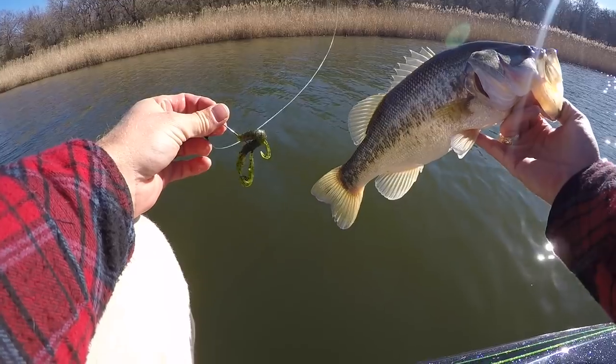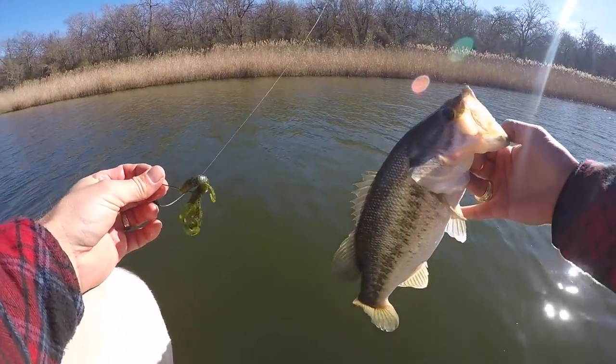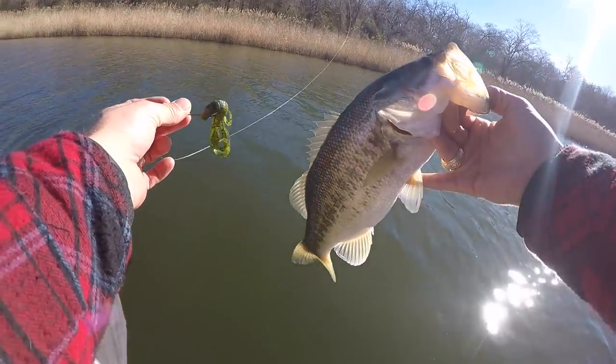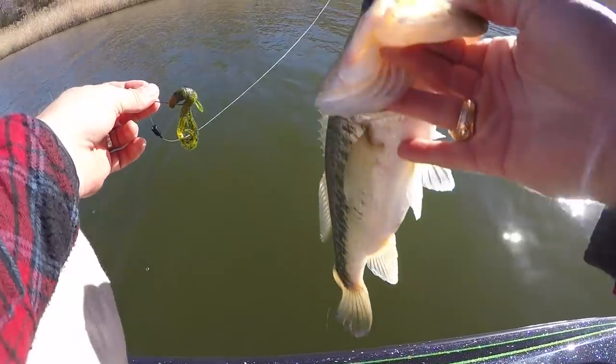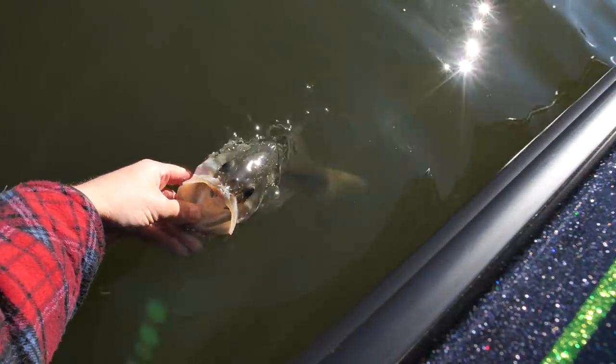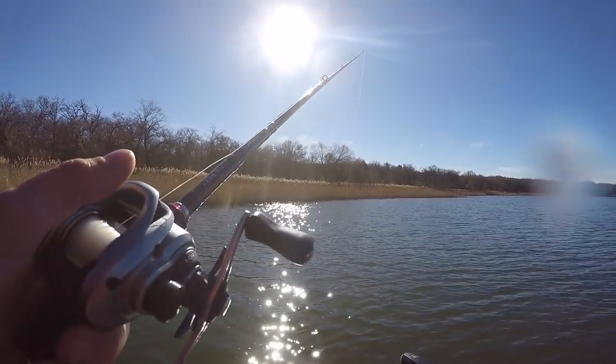So that net bait, and I may get out that other bait a little bit later when they get a little bit more aggressive, but for right now, it's doing the job. So give it a sniff. Let her go. See ya. Ooh, water's a little chilly. You don't want to work a bait super fast when that water's cold.